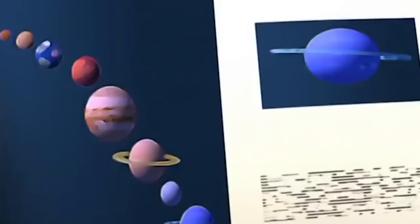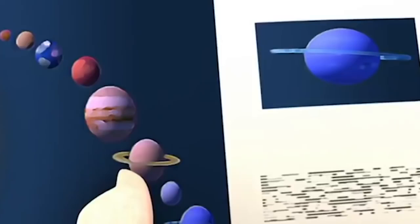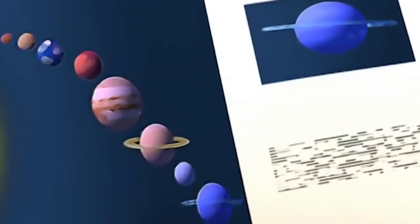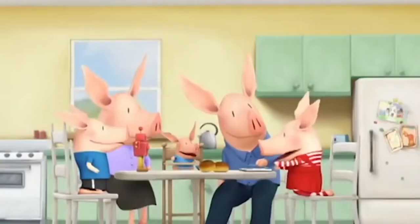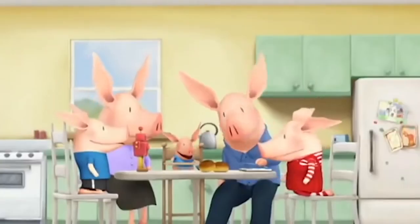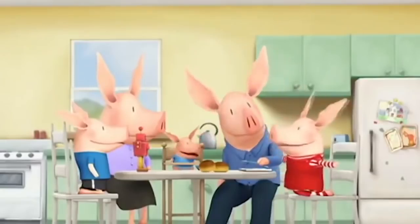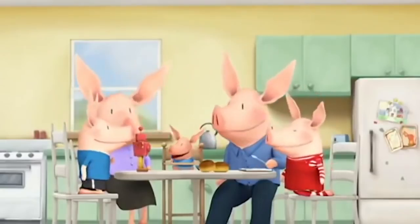Seems like a lot of work. Saturn is so beautiful with all of those rings. But Mars is red. Great color choice. And Neptune is so big. I just can't choose one. I know. I'm going to make all of the planets. Can I help?